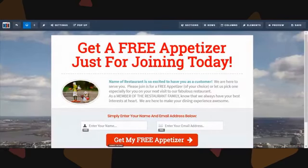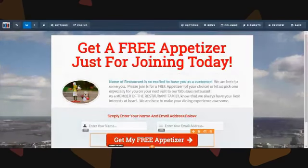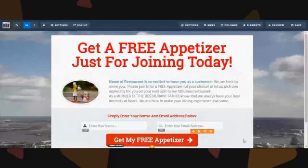So I just did a little bit to clean this up. I used a consistent look and feel. Again, you can change the backgrounds, you can change the colors, you can change the headlines, you can change anything you absolutely want about this opt-in page. But the most important thing is just to get one done and get one up and working for you and your business on autopilot.